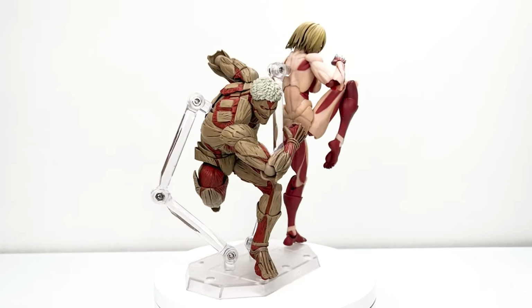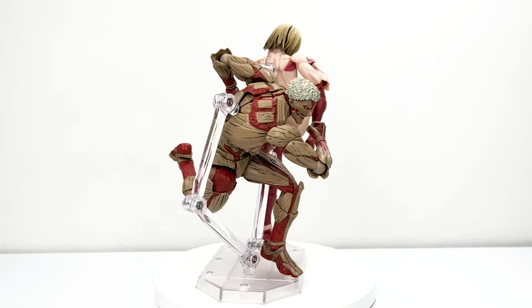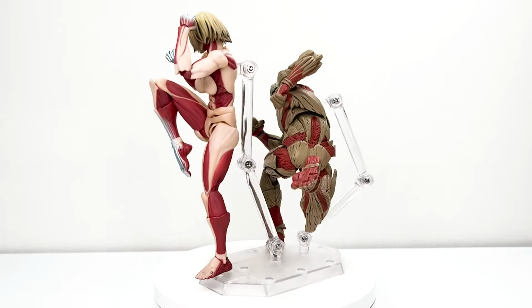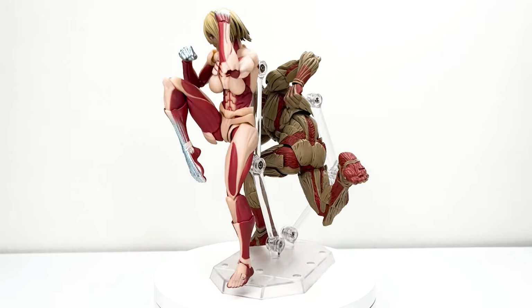These figures are great. Kyoto is absolutely killing it with these figures in this line, and I wish more people would talk about them, because holy shit, they are amazing. Which, yeah, if you haven't watched Attack on Titan, you are selling yourself short. Please watch Attack on Titan, and when you watch it, you'll realize how amazing it is, and you'll want these figures, so then you can buy these figures, and it's amazing.